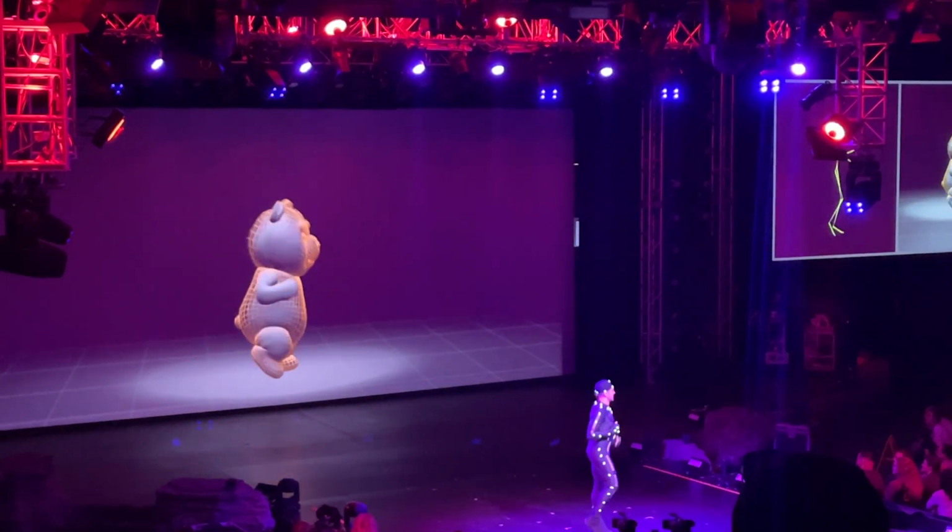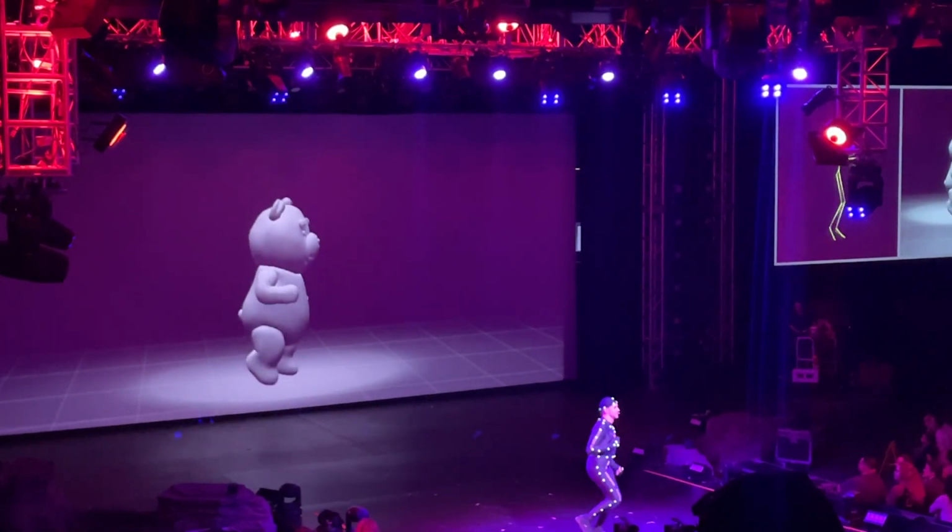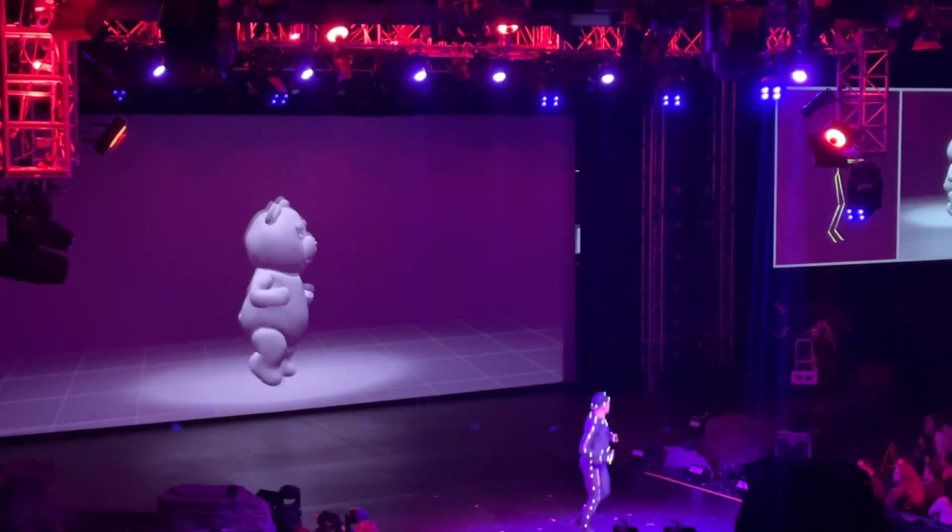Finish it off with digital skins. They can turn Eric into whatever they want. Today, buddy, they have turned you into a lovable, huggable teddy bear. A teddy bear? Well, that's adorable.